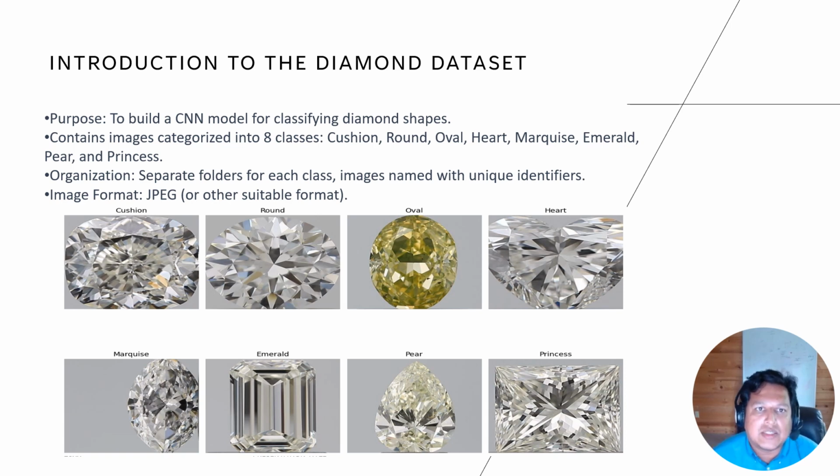Our dataset has images representing 8 distinct diamond shapes: cushion, round, oval, heart, turquoise, emerald, pear, and princess. Each shape exudes its own elegance and brilliance, and a model's task will be to identify these nuances. Each of these diamond shapes has its own dedicated folder, and within these folders, every image is tagged with a unique identifier to ensure no mix-ups.